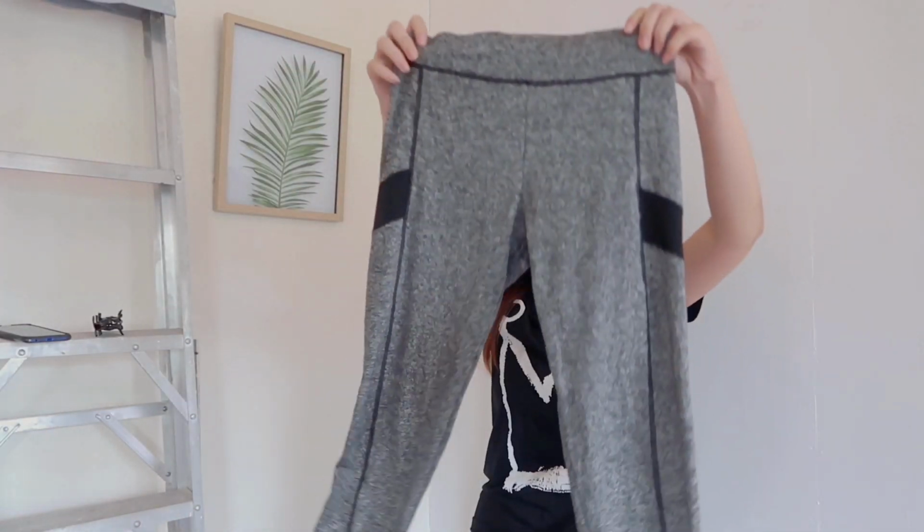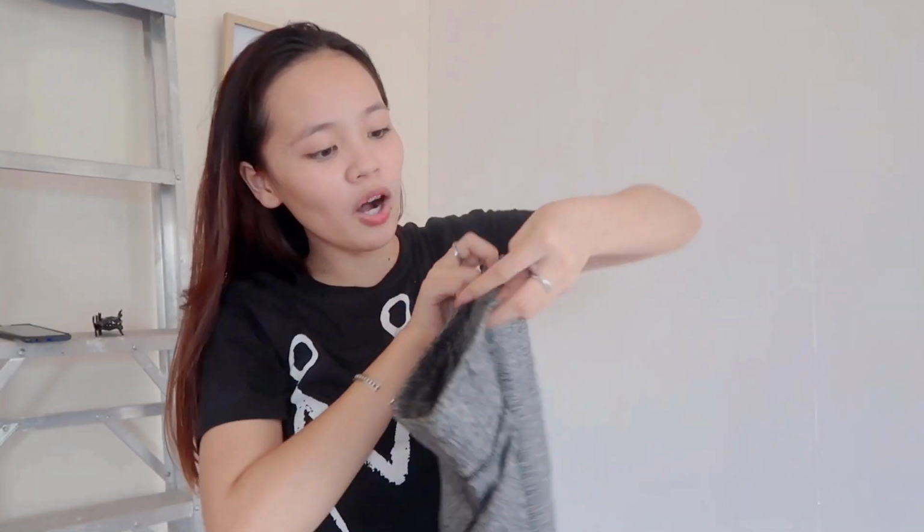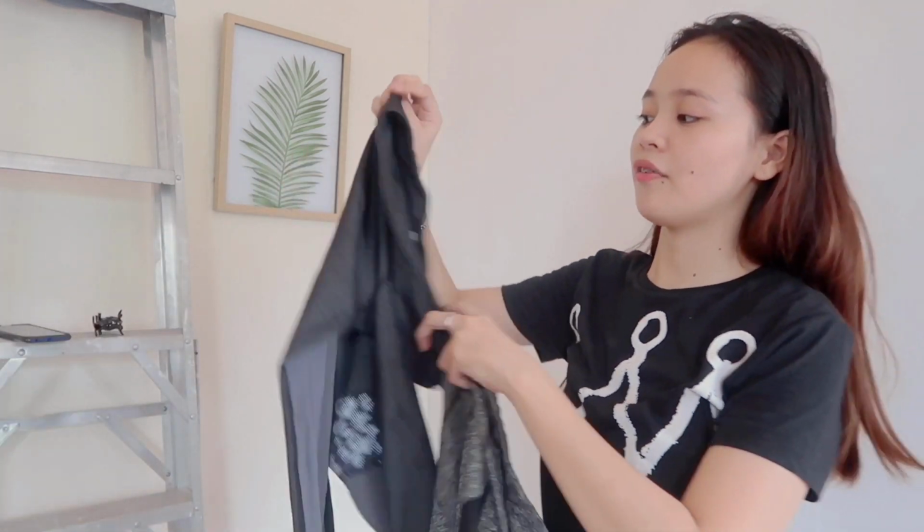Then another one is this. It's still color gray, pero this one is like leggings na yung mahaba talaga na parang, what do you call that? Pants level. Looks like this. Super cute din. This is size small. I got this, by the way, for 150 pesos. Yung leggings is 150 pesos.